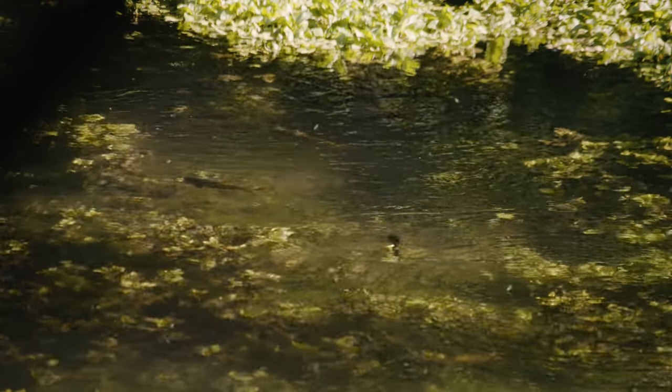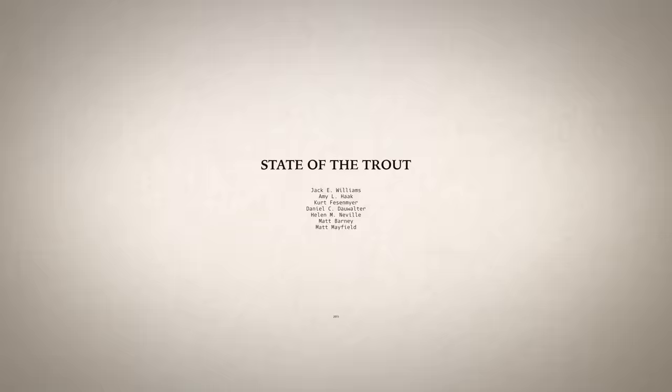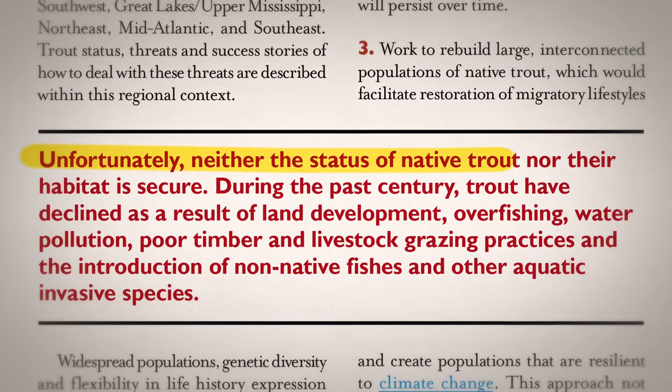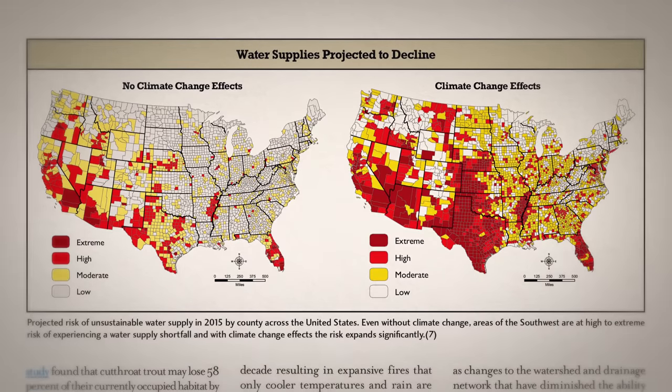In 2015, Trout Unlimited released a sweeping report called State of the Trout, chronicling not only the massive decline in North America's native salmonids to date, noting that 92% of native trout are under some degree of threat, but also projecting losses of up to 60% of currently suitable habitat by 2080 if current climate trends continue.